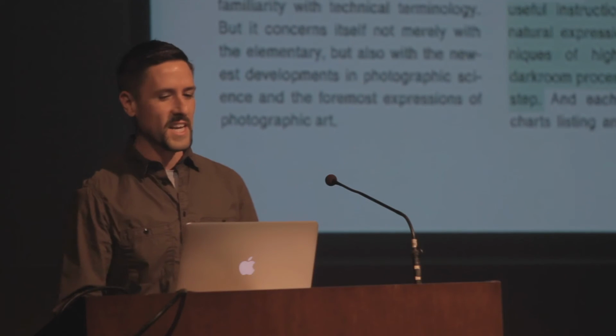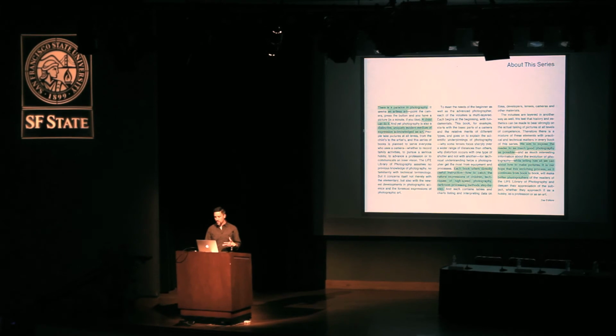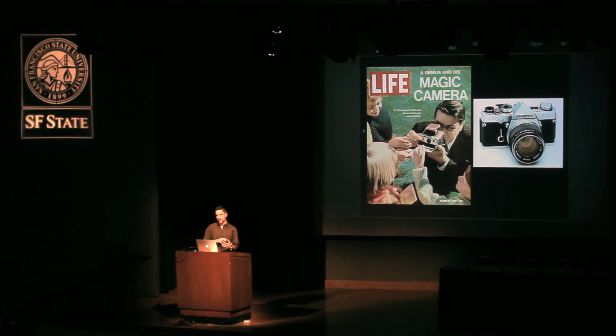And this is the series that introduces it, and I've highlighted some sections here. There's a paradox in photography. It seems it is an artless art. Even a child can do it. All of these are some of the cliches that we know about photography. But it's interesting that I don't know that Time Life could have anticipated that photography would have infiltrated our lives to the extent that it has, that it mediates everything that we do, and that we all have smartphones probably in our pocket, and that we're all photographers and participating in images and Facebook and everything.